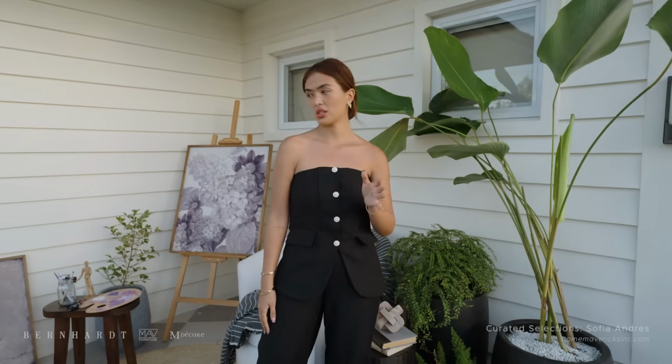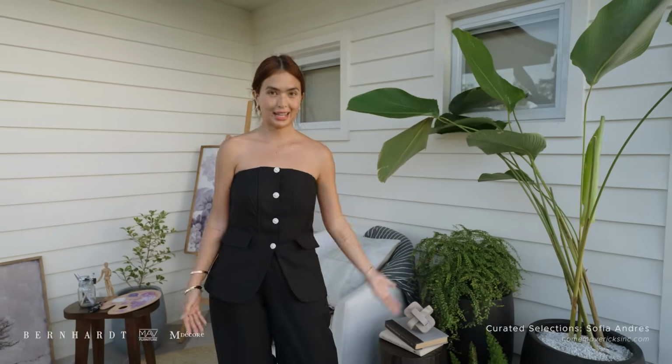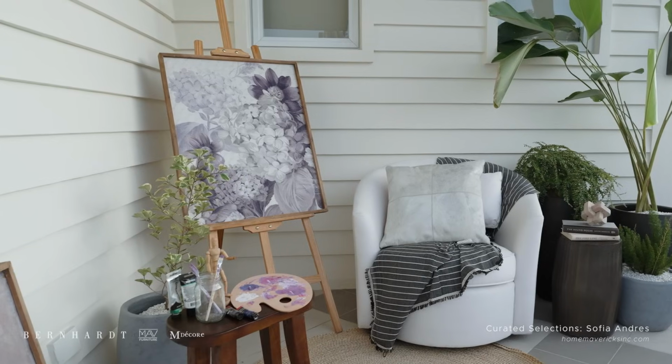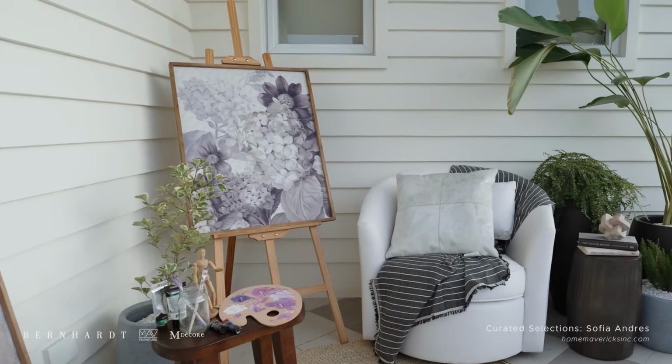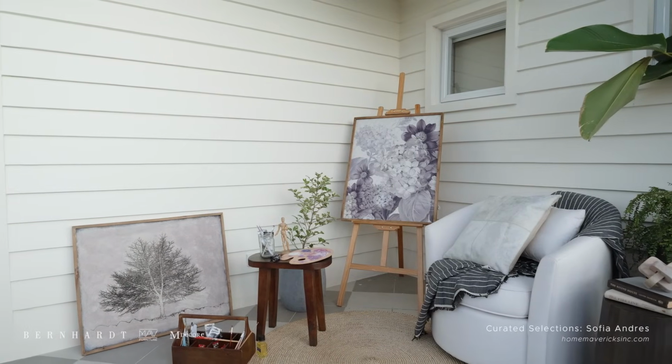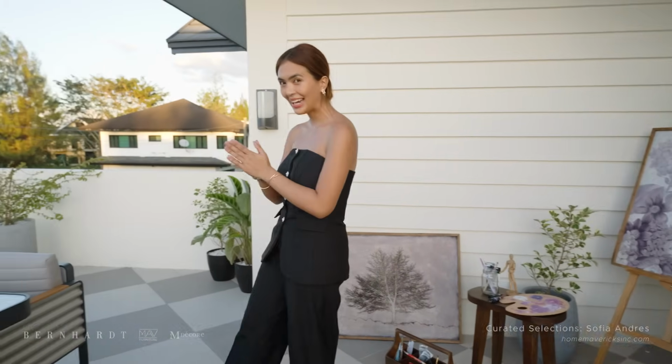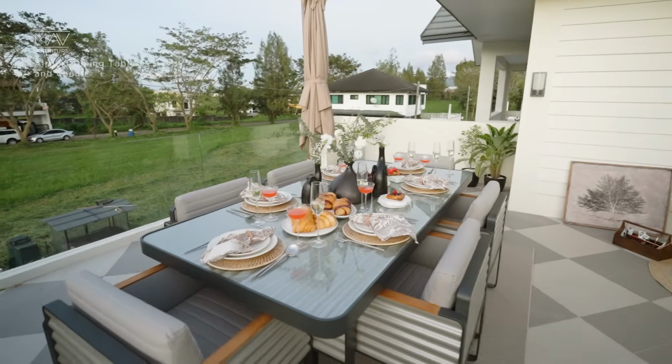And you know me, I'm just a simple girl that likes black and white, everything together. And I love that they made a painting area for me here, which is super relaxing for me, plus the weather like this. And I can't wait to show you my airport dining table.